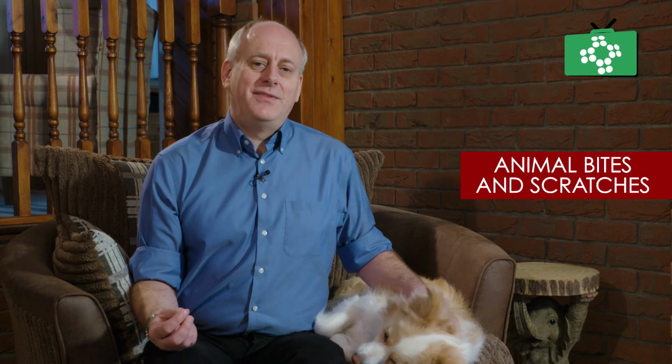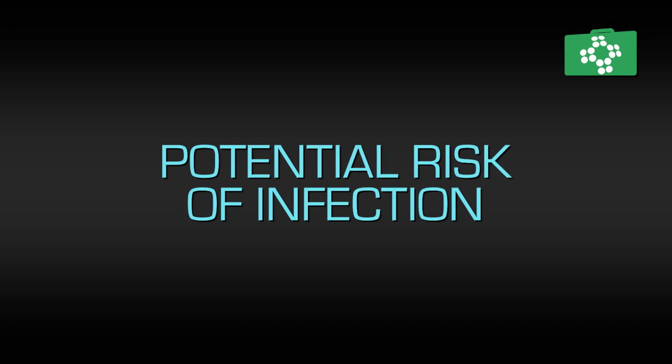If you're unlucky enough to be bitten by an animal, there's not only the initial wound to deal with, but also the risk of infection and potential conditions such as cellulitis. Animals carry different bacteria in their mouths, and these can pose a more serious risk to both children and the elderly who have a weaker immune system.